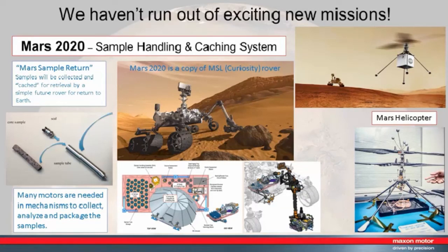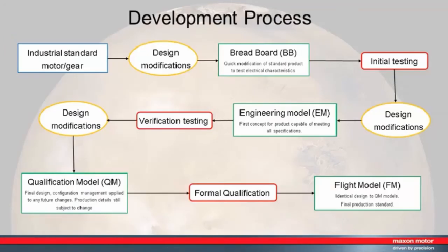And then just 10 days or so before we recorded this presentation, the Mars helicopter was announced by NASA. This has been in development for the last 1 to 2 years, and is a very exciting example of where we'll be flying helicopters on Mars as a next step of mobility on Mars.